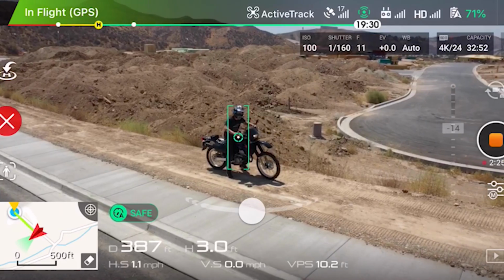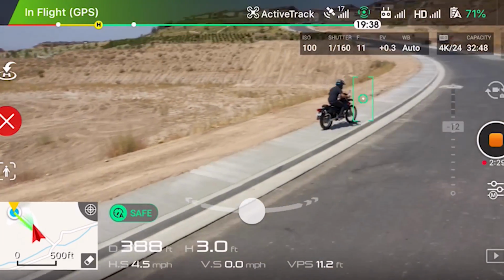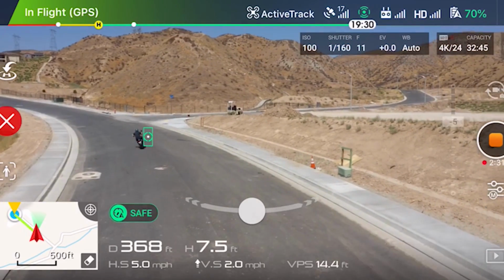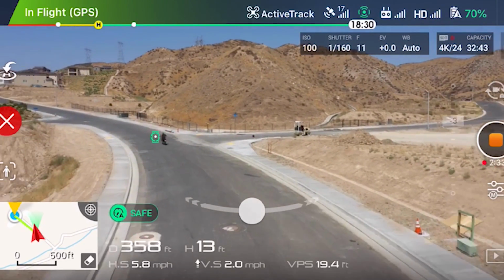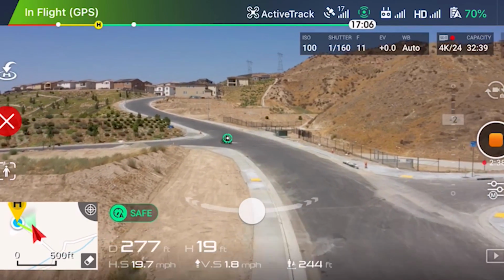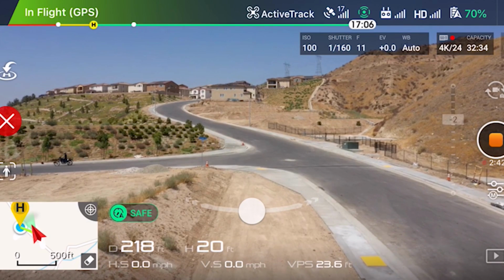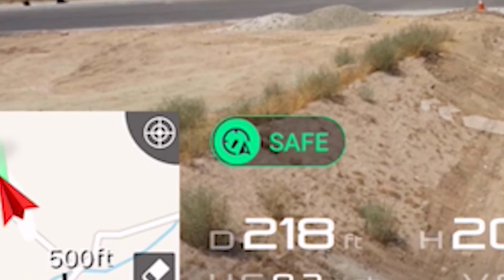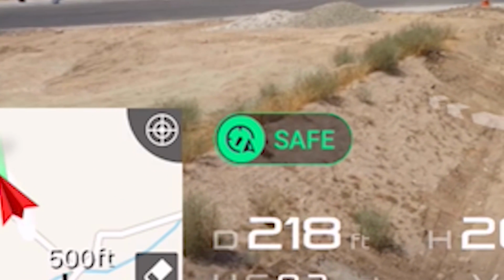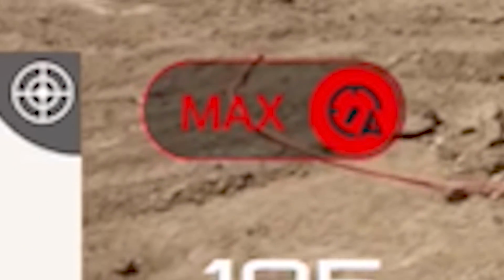Stuff like this, there's lots of hills and trees, big objects that are very easy for the camera to see. I think it does a pretty good job of recognizing a lot of that. Here, it lost me for a second. I think I just rode away a little bit too fast. Again, right now it's on safe mode, so it's not gonna fly as fast. You can switch it over to max mode, but if it goes on max, it's not gonna be as safe.